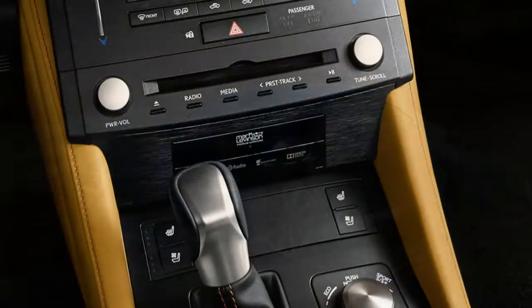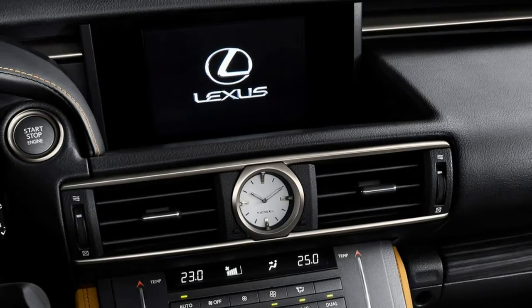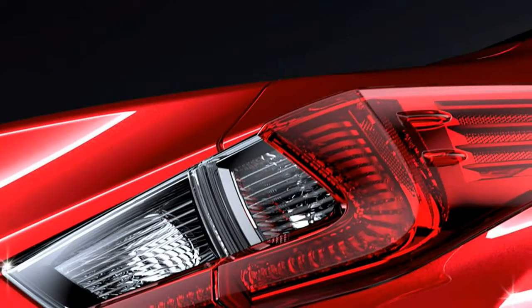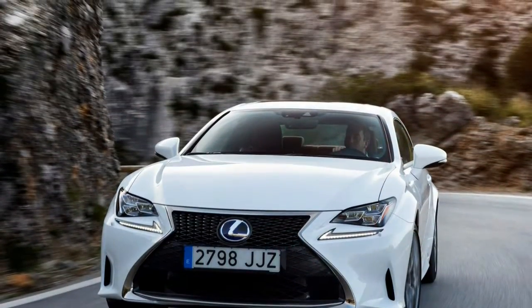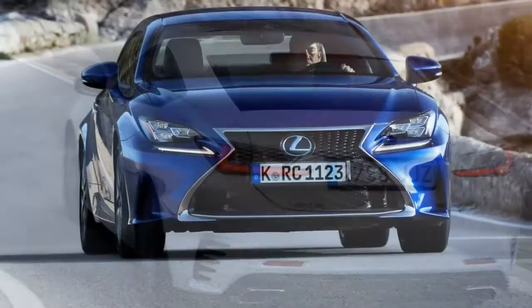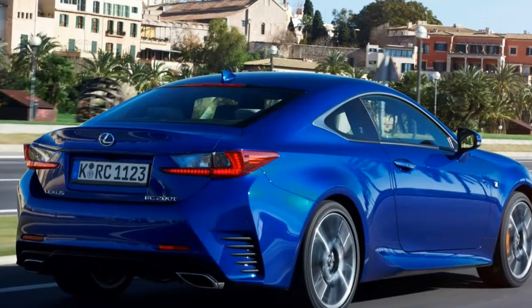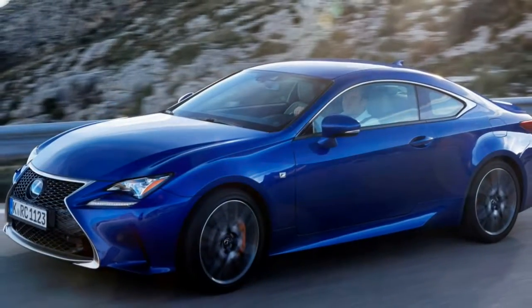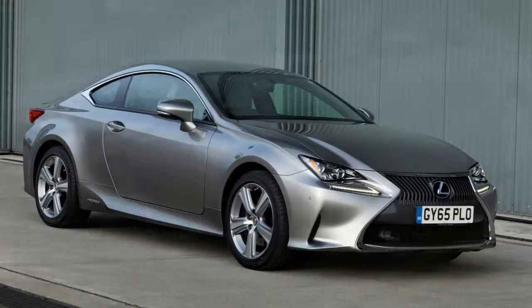Up and down changes are smoothly actioned, but left to itself the device changes up a ratio sooner than you'd want during harder acceleration. Even here Lexus continues to have an eye on efficiency, however with claims of 38.7 miles per gallon and 168 g/km of CO2 it's not immediately apparent.